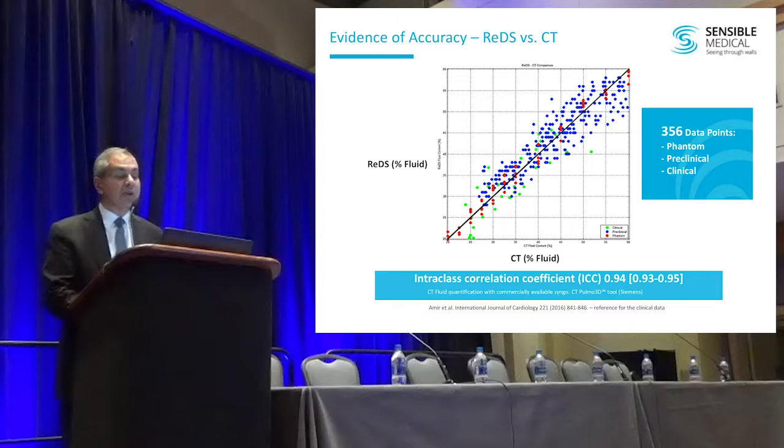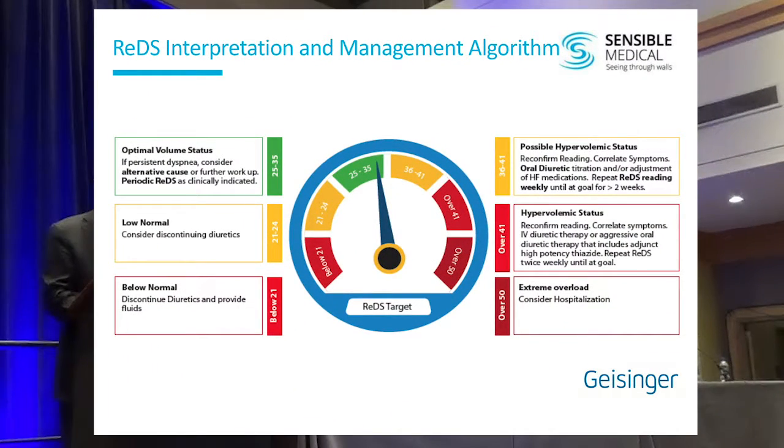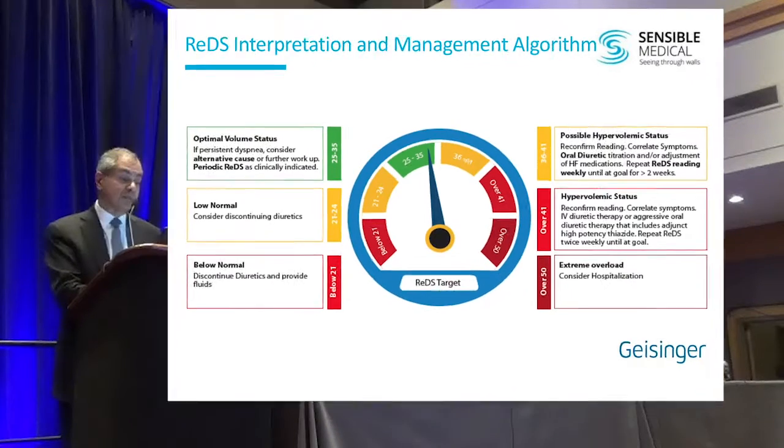Now, how do we interpret ReDS data to manage heart failure patients? Well, it really is quite easy, and this scheme was devised by Sanjay Dadamani and colleagues at the Geisinger Clinic, but I think it's quite informative in its simplicity. You think about this simply as a meter of lung wetness or dryness, and again, this range of about 20 or 25 to 35% is considered normal or ideal, and the lung may get wetter, implying hypervolemia and pulmonary congestion. Or maybe we overshoot with our diuretics and the lung gets too dry, and we can move the needle back into the desired range, the green range, by either increasing or decreasing our doses of diuretics. It really is that simple.